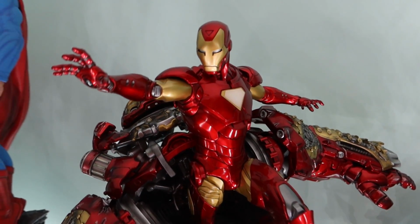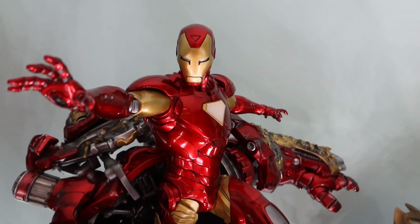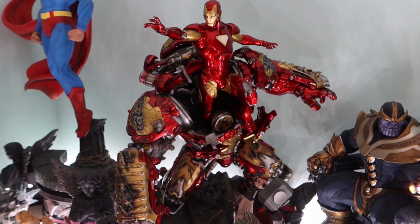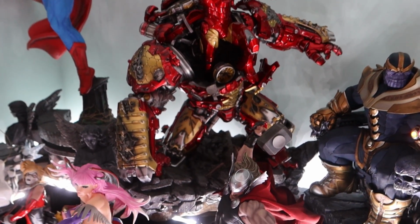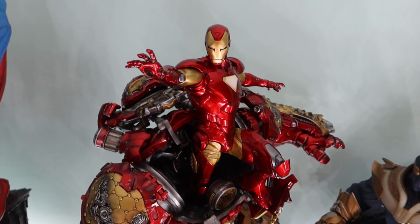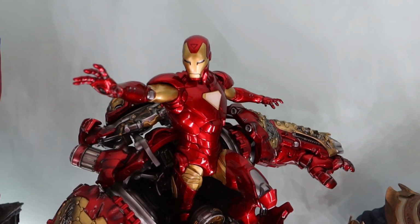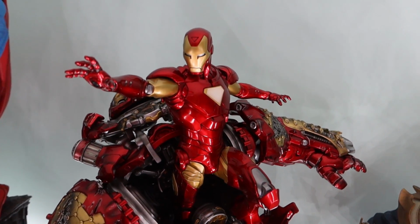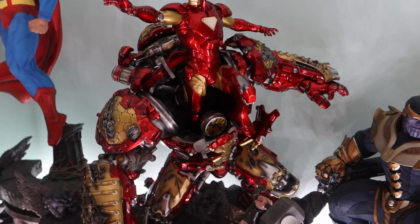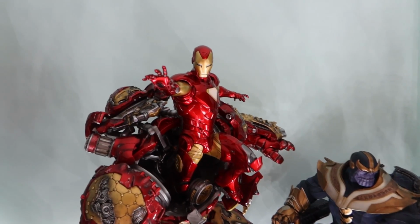This is one of the biggest 1/4 scale I have, which is the Hulkbuster from XM Studios. So this guy is big, heavy. There's a very long story for this piece for me. I got sick assembling this piece, to be honest, because I was too excited. I forgot to eat. I really got sick at that time. I was not able to enjoy this, but now it's there. It's one of my centerpieces in my collection. Really big and awesome piece from XM Studios.